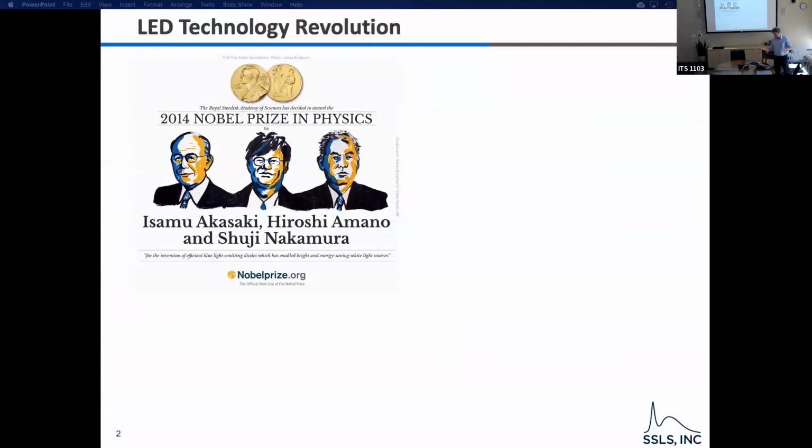So, as Ben said, this revolution was ignited by the invention of these three scientists. I'm biased, but I think Shuji Nakamura played the biggest part in this invention of inventing the blue LED. You have to have a blue LED to make white light. We had red LEDs, we had some green LEDs, but without the blue LED, you can't make white. And if it's not efficient, that's not super helpful either. So this breakthrough is pretty profound, and I think it's going to have kind of century-long implications, just like the invention of the incandescent. I think it's on the same level.